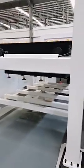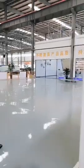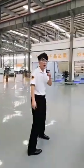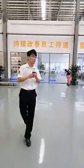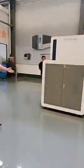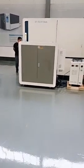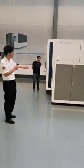We just saw our technician start cutting a sample, and we can come back to see some more details. From here, first we can check the control cabinet, and you can see this is the first door, and the side door is here.